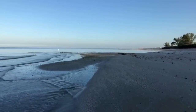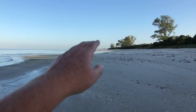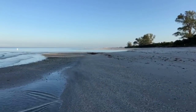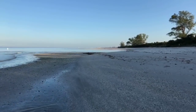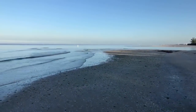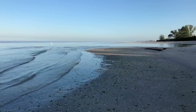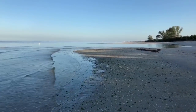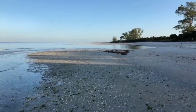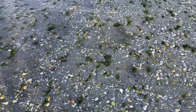Oh, I see that heron. I see his head popping up. This is incredible how low the tide is. It's like the beach is going up and down now because the tide is so low. It's like little hills here. It's really cool. This is normally all underwater out here, even at low tide.